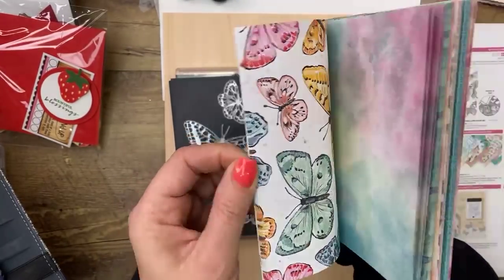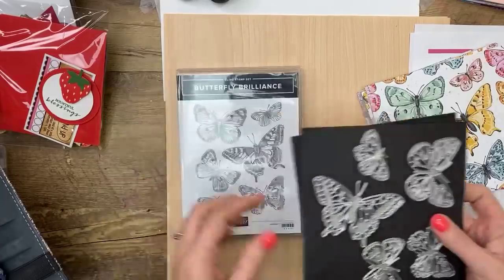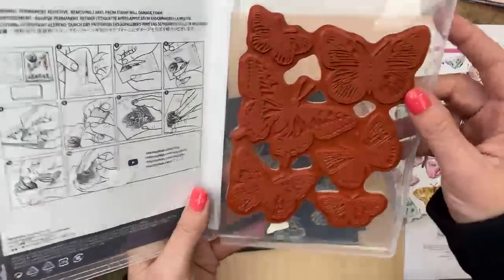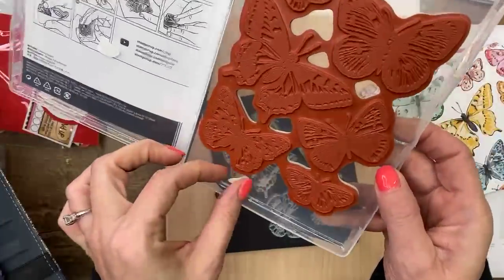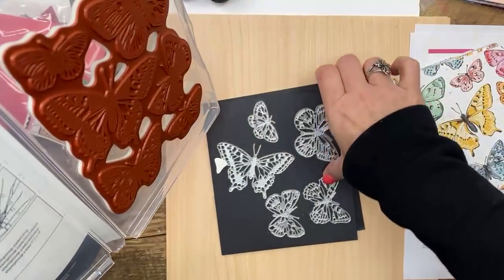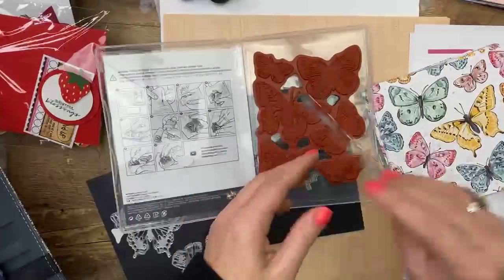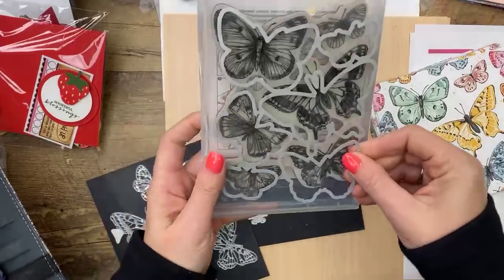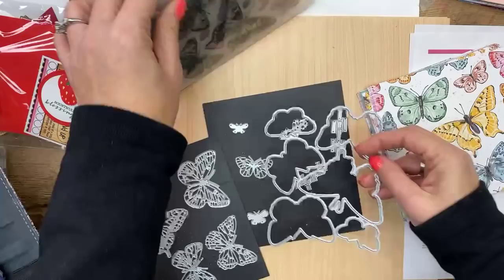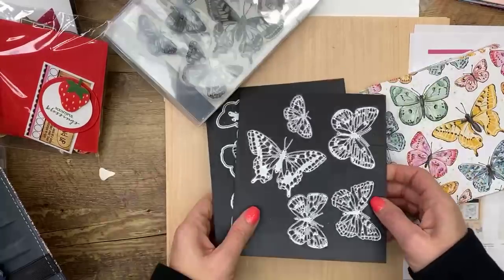Look at this. Now, let me show you what's really cool about this. The stamp set is one big stamp. Okay, see that? And you can use a clear block, the big clear block, or your Stamparatus, which is probably what I would do. And then there is this awesome giant die that cuts out the butterflies. Let's flip it around. All at one time. Isn't that nice? Yeah, I love that. And then not only are there these dies, but there's these also. I mean, this is a huge set.